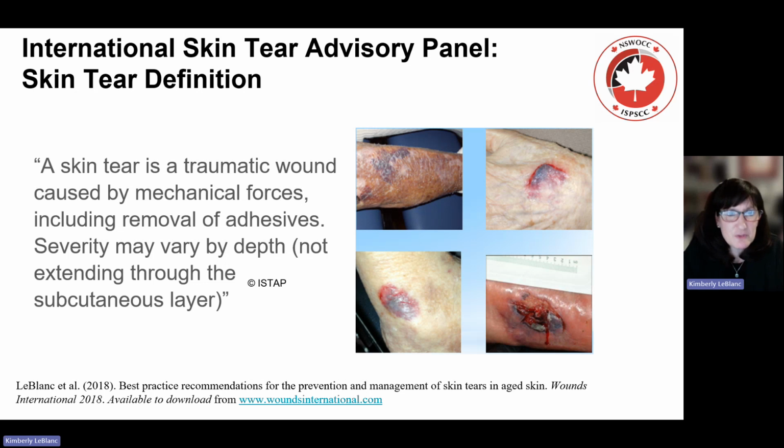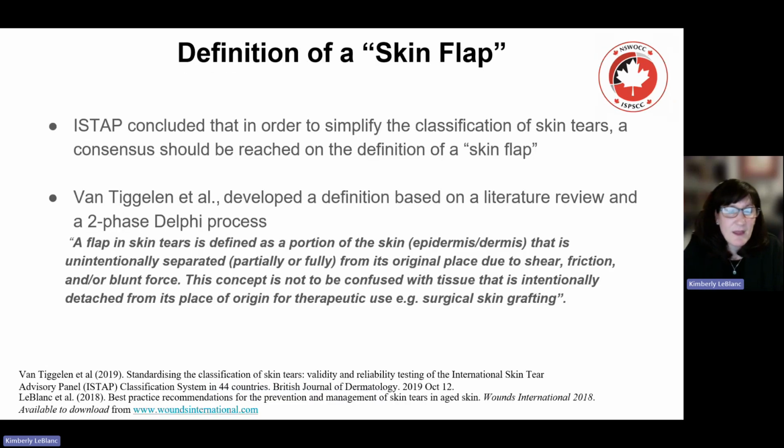So a skin tear is a traumatic wound caused by mechanical forces, including removal of adhesives. Severity may vary by depth, not extending through the subcutaneous layer. And it can come in many different shapes and sizes.